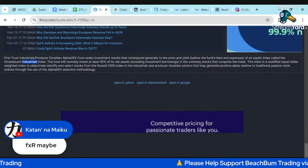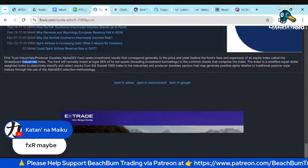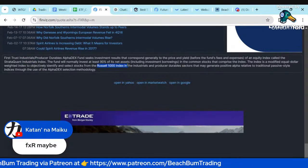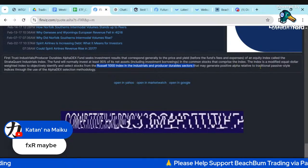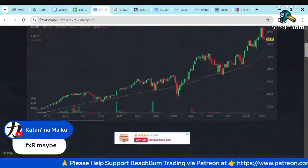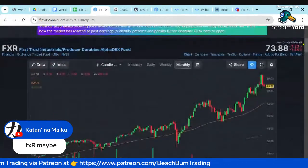Industrials, equal weight from the Russell 1000, and industrials and producer durables. So it sounds like, if it's in the Russell 1000, it's probably got quite a few small caps. So again, looks relatively high.